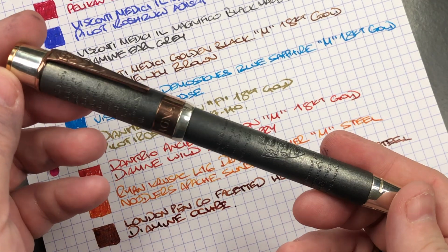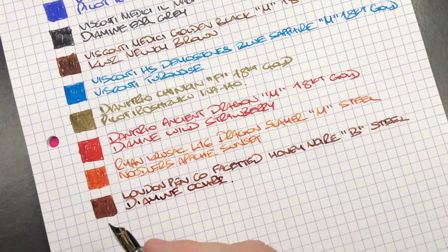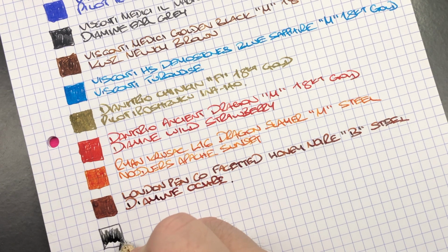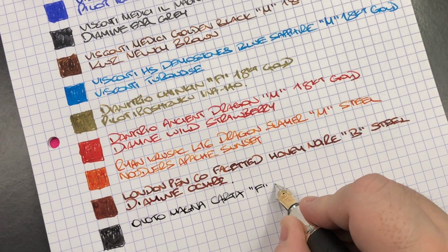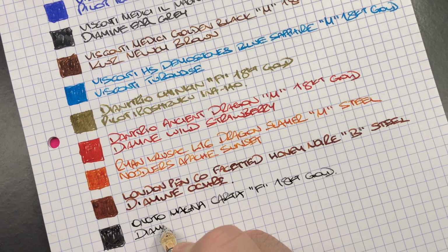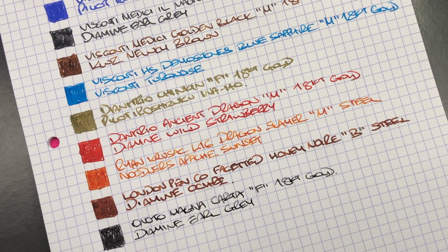And then the last pen is the Nakaya Magna Carta. So again, we'll do an ink swatch. Now, this is a grey ink for a grey silver pen. So this is the Magna Carta with a fine, and it's an 18 carat gold nib. It's a number 7 size nib. And then the ink in here again is Diamine Earl Grey, which is the same ink that I had in the Visconti Il Magnifico black marble.